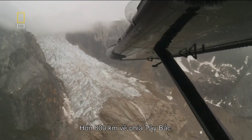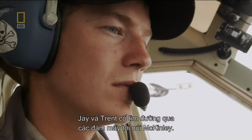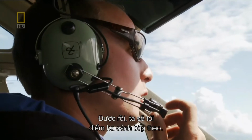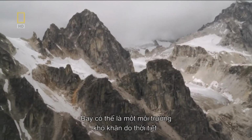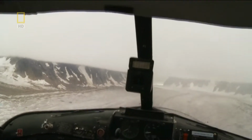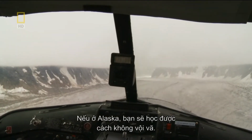Over 800 kilometers northwest, Jay and Trent struggle to find a way through the clouds to reach Mount McKinley. Alright, you guys, we're going to go to our next landing zone. Oh yeah, flying can be a challenging environment with the weather. You just always have to make the right decision. If you're in Alaska, you kind of learn not to be in a hurry.